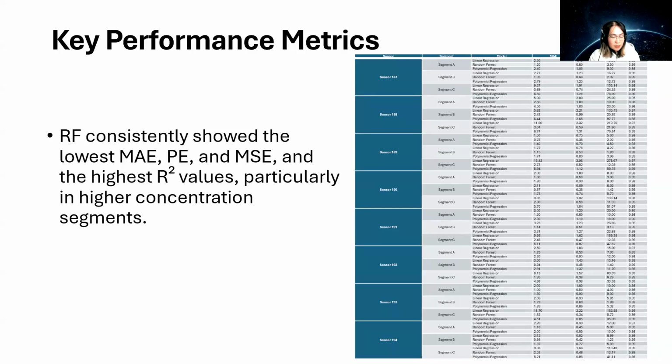our fine-grained predictions. As we move to segment B, the polynomial regression starts to show improved performance over the linear regression due to its ability to capture the nonlinear patterns. And the random forest still holds the edge, offering the best balance of the MAE and the MSE.